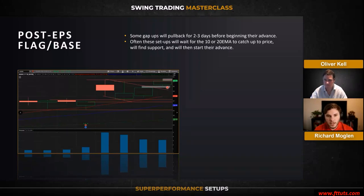And are Roblox and Airbnb two more recent examples of this type of setup? Yeah, exactly. And I'll tell you what, how about when we go through the slides, we'll look at some of those recent ones, because there were a bunch of these this past week. Perfect. Let's see if there's any specific questions.